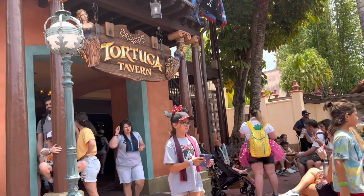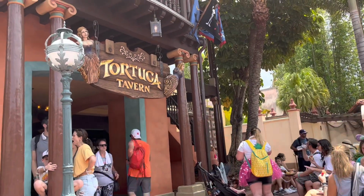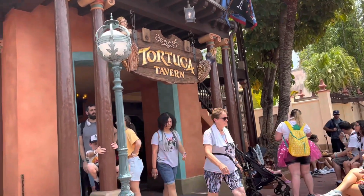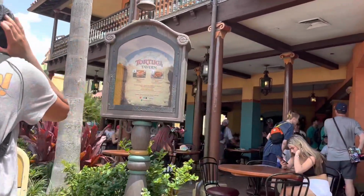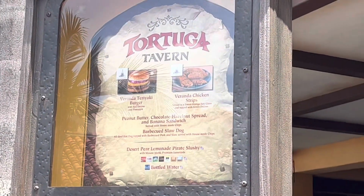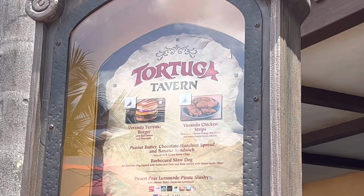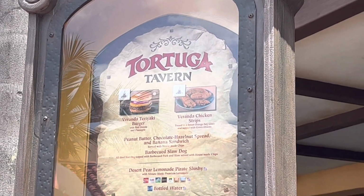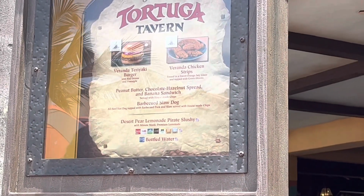Also across from the Pirates of the Caribbean ride is the Tortuga Taverns, and that is a quick service location here in Adventureland. And they do have a very limited menu. So for the adult options, they have a hamburger with pineapple on it and chicken strips. For the kids, they have peanut butter, chocolate hazelnut spread, and banana sandwich. And then they have an assortment of sodas and bottled water and stuff like that.